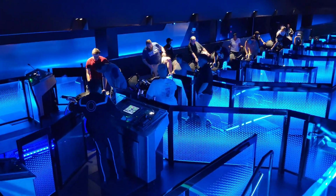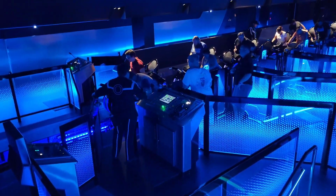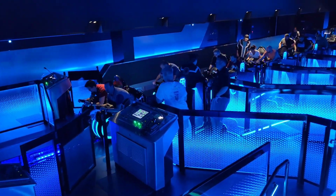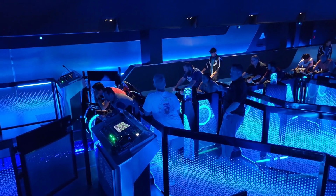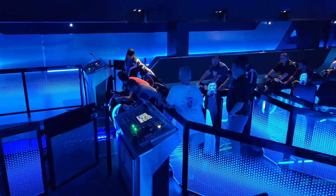All right, we're going to get a chance to watch some folks load into their light cycles. As you can see, you lay down and pull that handlebar towards you. It's going to take that back of the ride and lock you in. So when you pull in to lock yourself in, make sure that you're comfortable, because once you are in, you, my friends, are in. I'm really hoping we get front row.